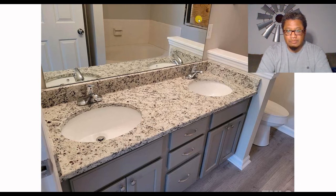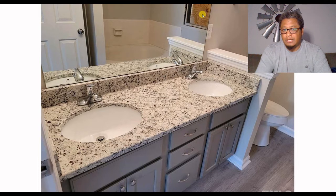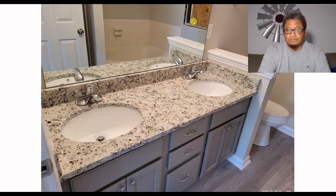So here's the bathroom. In this picture, the windows were still missing, so we had to board it up. And again, like I said, it took us an extra 2 months just to wait for this window to come in. So it kind of messed up my holding costs a little bit.